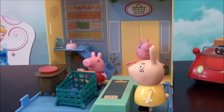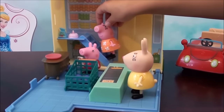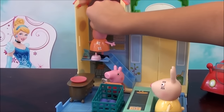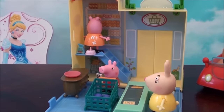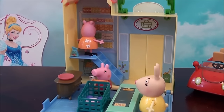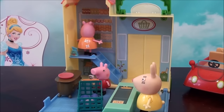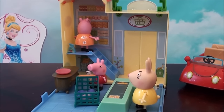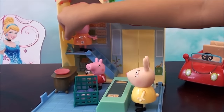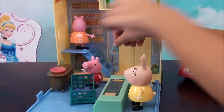Now, can we get the chocolate cake? What did you put? Did you put a chocolate cake there? I'm gonna go look at some vegetables. Mommy, I do remember telling you about the chocolate cake. Go get the chocolate cake. Yay, one chocolate cake. Now, what's next? What did I put on my list next? Mommy, did we put cereal? Go look at your list, Peppa. It says cereal. Okay, I'm gonna get the cereal. Here, Peppa. Thanks, Mommy Pig.